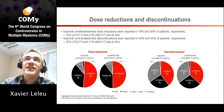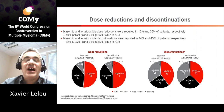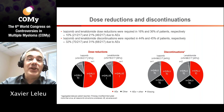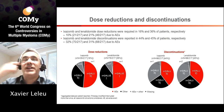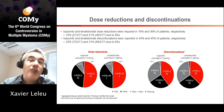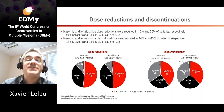I'd like to say that overall, 16% of the patients decreased ixazomib dose, 36% Revlimid, but only 10 and 21% respectively because of adverse events. So only 10% of the patients had to decrease the ixazomib dose from 4 milligrams, three times a month, on a 28-day cycle basis, compared to 21% for the Revlimid, for AEs. And I think this is a very low number if we compare this to other drugs we give in the relapsed refractory setting to myeloma patients.